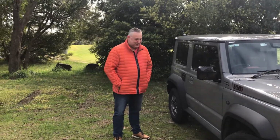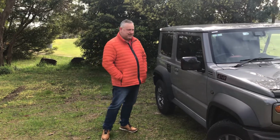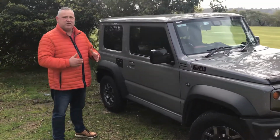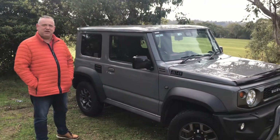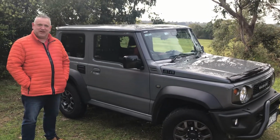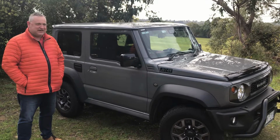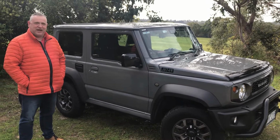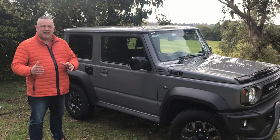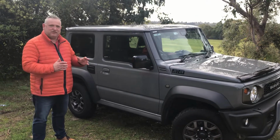What I love about this car is it's quirky, a throwback to the design DNA. It's a current model car, clearly, with a lot of creature comforts, but it hasn't lost some of that originality that came out in the early 70s. I actually had an LJ80, and that was fairly agricultural, to say the least. But as much as we've evolved today, it still hasn't lost some of that heritage.